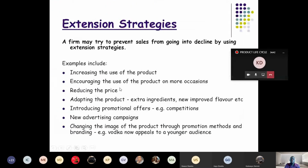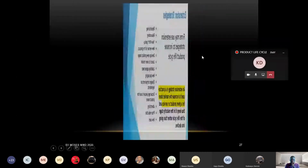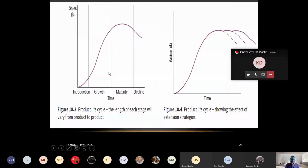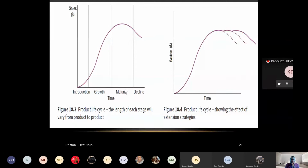Here I had a table for you. Increase the use of the product, reduce the price, advertise more, get promotion offers. So it's quite about grabbing consumers' interest back. I want to show you this curve. Last time I showed it to you. So when you look at this curve, this is the product life cycle. This is the extension strategy.